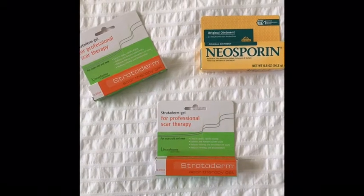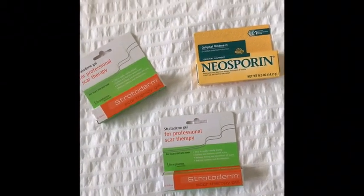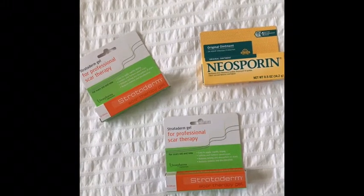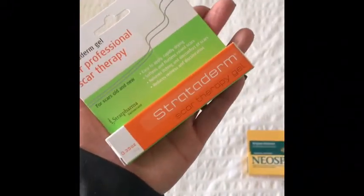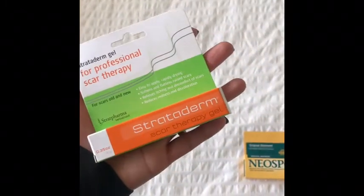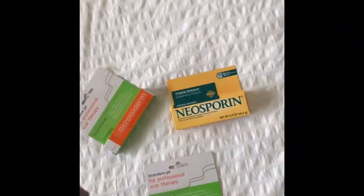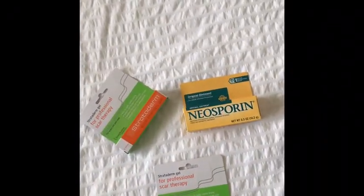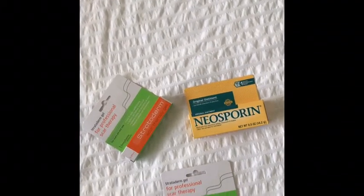Also purchased 2 Strataderm. These are great. I actually work for a dermatologist remotely, and this is some great stuff for scarring, so I did purchase 2 of them. That's how big they are. I'll take before and after pictures as I'm using them and see if it works for me. Everyone's different. And some Neosporin, just if I have any bacterial infection. I won't use it unless I need to.